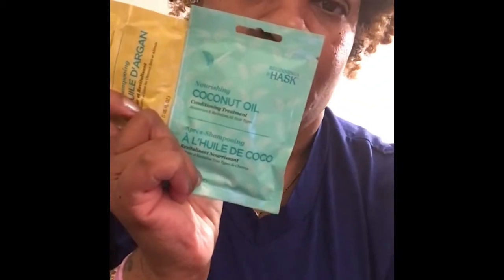Speaking of deep conditioning, I got a couple of, what is this? Beginnings by Hask. This is Nourishing Coconut Oil Conditioning Treatment, and Repairing Argan Oil Conditioning Treatment. And then this is for the curls, the girls with curls. Sorry if my lighting is bad. Curly tight curl enhancer with Obsidian Oil, Extra Strength. So picked up one of those for these curls.